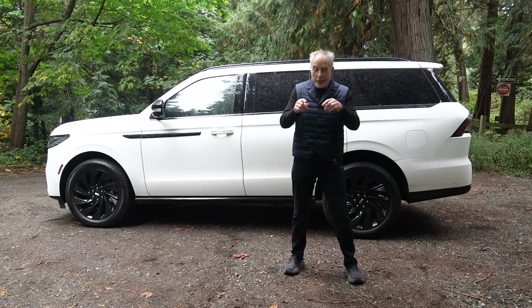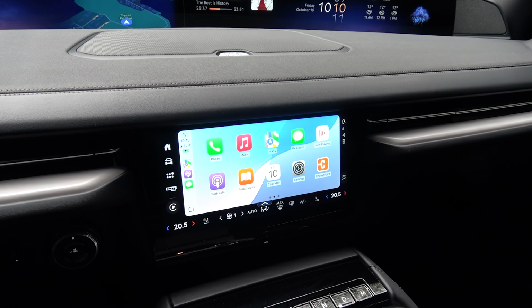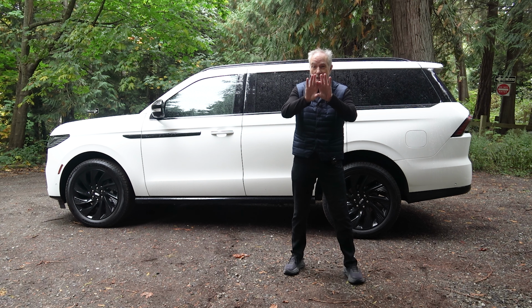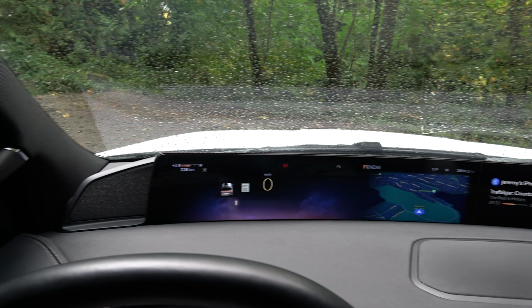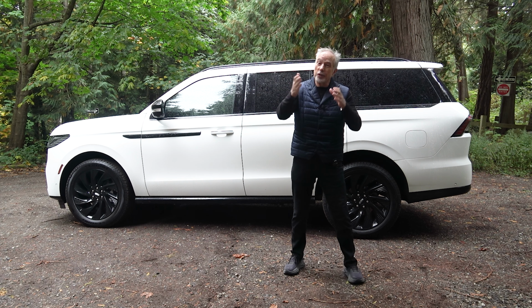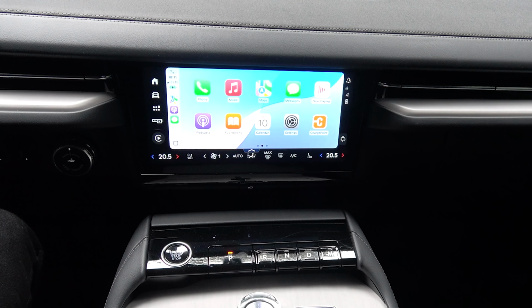It really boils down to a tiny 11-inch touchscreen at the top of the center console that essentially controls everything that goes on with the 48-inch display that is at the top of the dash just under the base of the windshield. That display is really impressive and it's very functional. But everything, unless you use the voice controls, is operated through this silly little screen, and that's not great.